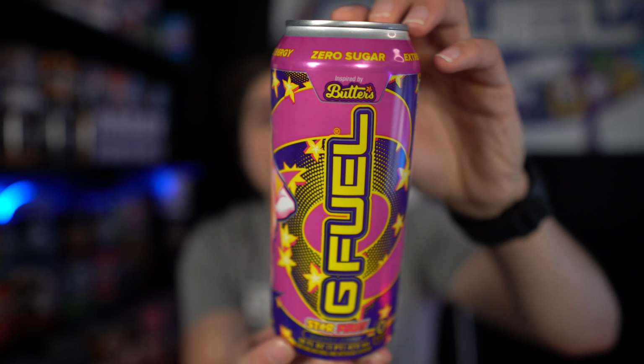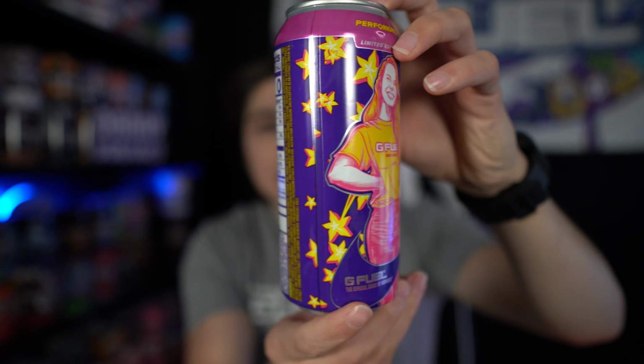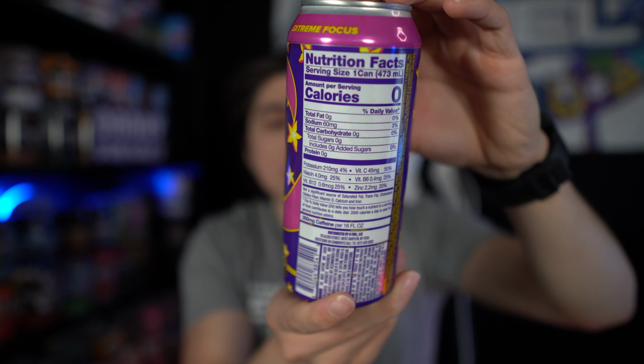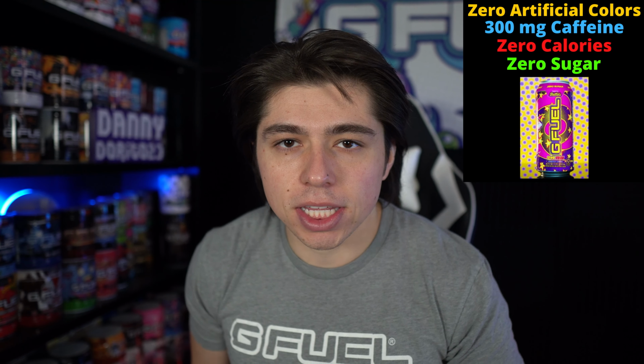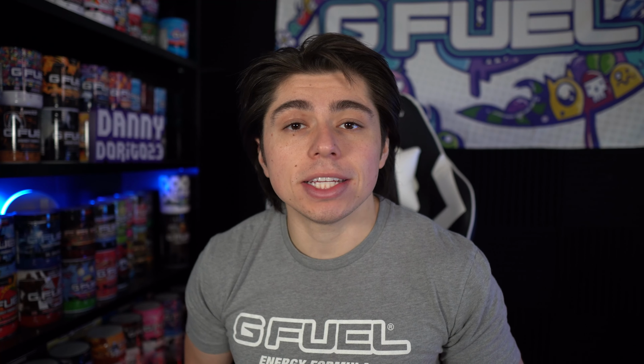Here is a closer look at the Starfruit G Fuel can. We got Noisy Butters on the side. We got lots of stars, very fitting since it's called Starfruit. And there are the nutrition facts. If you did not know, the standard G Fuel can is 300 milligrams of caffeine, 0 calories, and 0 sugar. 300 milligrams of caffeine is a lot, so take it easy when you're drinking these things. Don't be chugging them like it's a bottle of water.